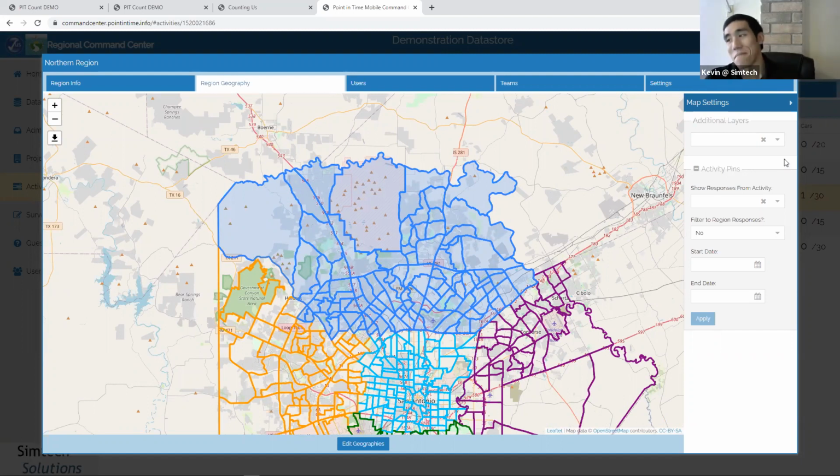Something to help you set this up are some of these map settings on the right. So we have our different census layers. Let's say you need to set your regions up by counties or by different census cities or towns. You can pull up these layers and help build these different shapes, right?